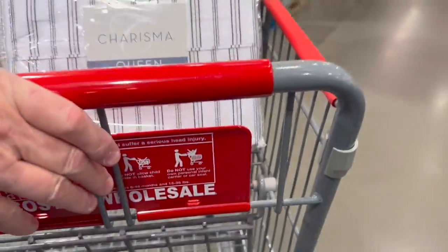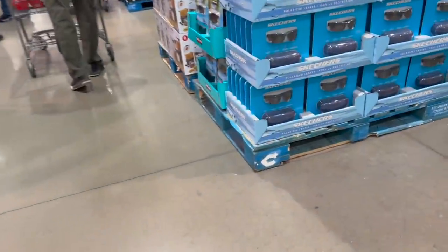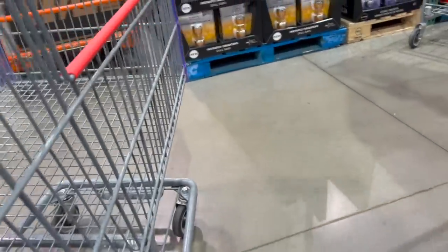So why are we talking about blankets and sheets? It's because it's a great way to change up your decor without spending a lot of money. And it is getting colder, so blankets are nice. And also, if you have guests coming over, it's a good way to refresh your house without spending a lot of money. Yep, true that.